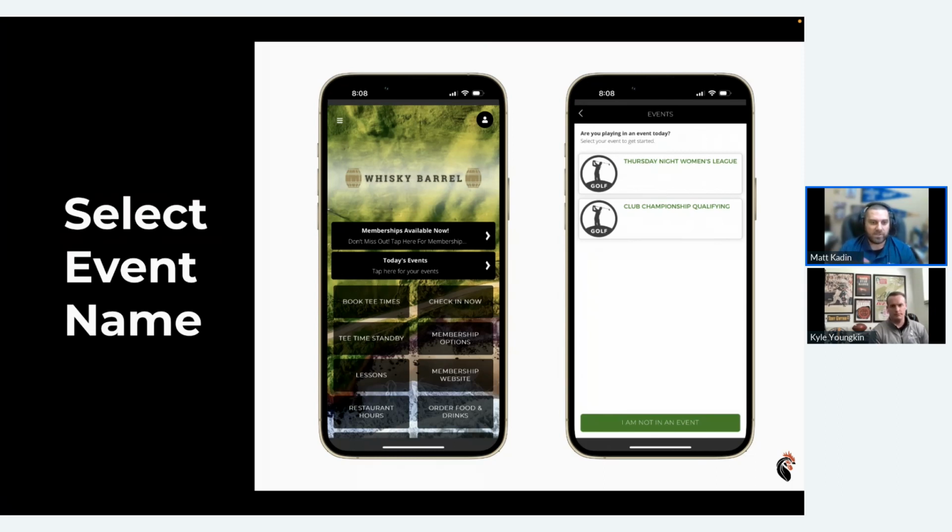As you can see on the left-hand side, it will pop up as a banner right above the buttons that says either today's events, if you have more than one event running, or just the name of the event if it's just one event. This is the only time in your app you will have two banners. The banner above is typically a featured news item, and you can only have one of those at a time. So you only get two banners when you have a featured news item still there and an event running for the day.